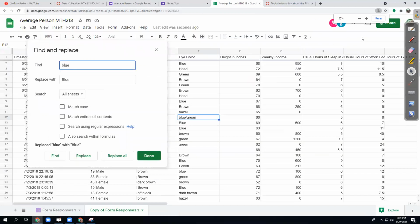I'm going to zoom out a little bit on this. Do I want to change the blue green? Interesting spelling of green. That looks like something I would do. I think I'll skip that one. Jump to the next one. And oh, match case was not there. There we go.